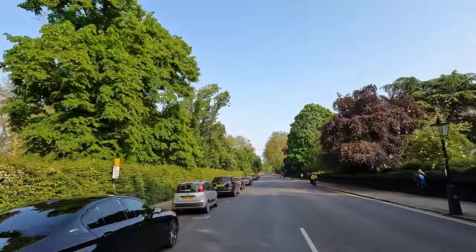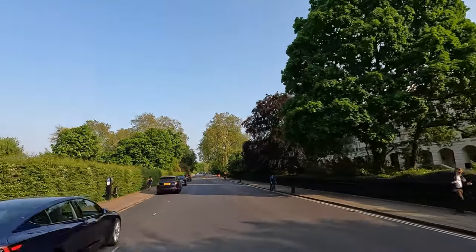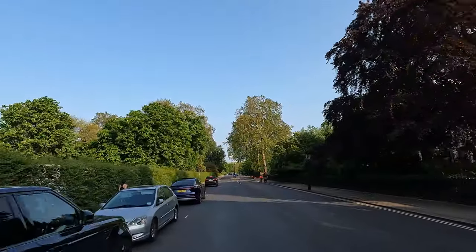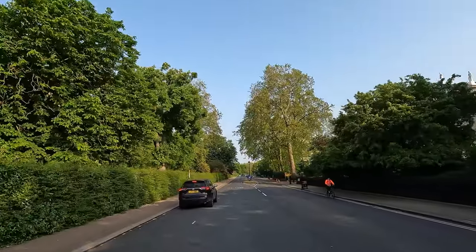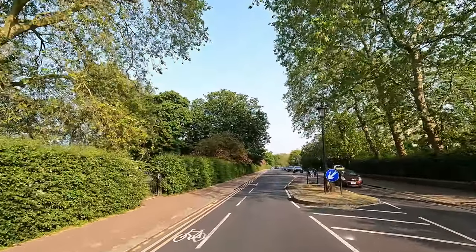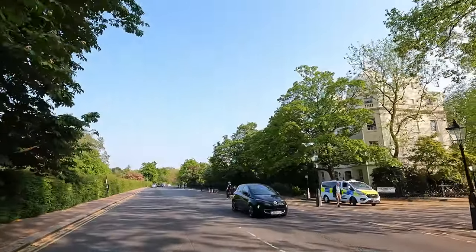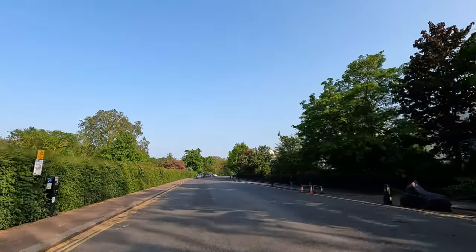Riding on the outer circle of Regents Park, but there is also a much smaller inner circle, and there you find more like gardens with flowers and very well looked after plants, exotic plants.